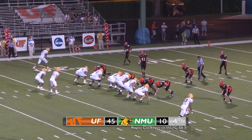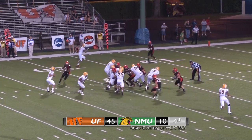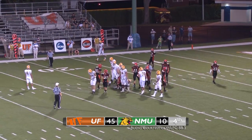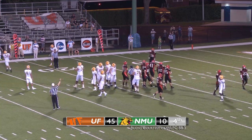2 to the near side, 1 to the top. Handoff goes to Collier. Starts right, back to the middle. Oilers swarming just inside the 20. Pickup of less than a yard. Yeah, Brandon Butler again there making a play. Trevor Smith as well.